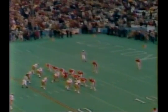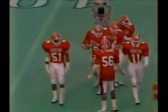Lonnie Stokes in deep punt formation, kicking into the wind. They let it go. There'll be no run back. And it's at about the 43-yard line.